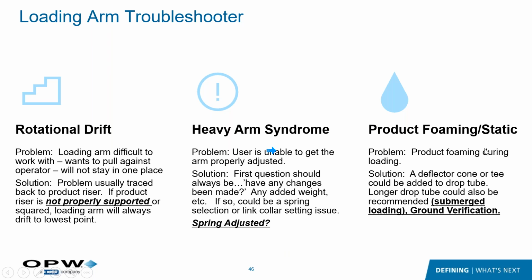Product foaming or static, and this really is all about the loading and how product's loaded. If it's falling a long distance, it could create a foaming situation. So longer drop tubes, getting it closer to the bottom of the tank, could really help the situation. The other issue with product falling is static. Getting it deeper into the tank could help minimize static. So ground verification, again, is something that we can help address.